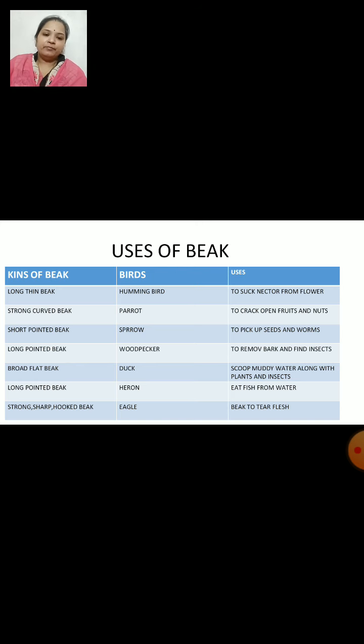Long pointed beak. In which kind of birds is this kind of beak found? It is found in heron and similar kind of birds who eat fish. Yes, this beak helps them to catch the fish from the water. Strong, sharp and hooked beak. Now, as the name suggests, doesn't it come to your mind which kind of birds may have this kind of beak? Yes, the birds of prey who eat other small animals like eagle, owl, etc. have this kind of beak.